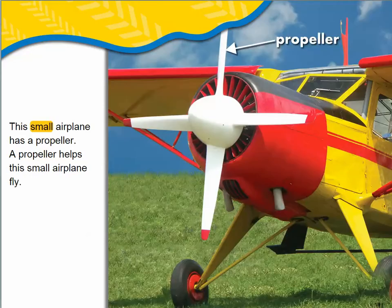This small airplane has a propeller. A propeller helps this small airplane fly.